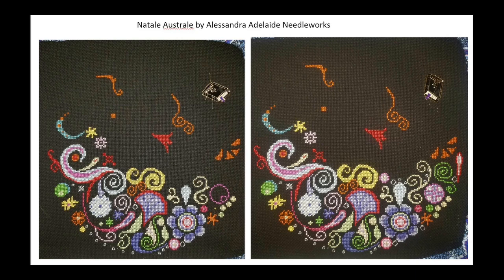So some of the bits, a few of the colours, and filled in all the blanks. And then, if I've got the colour on the needle, I try and use it up as best I can.